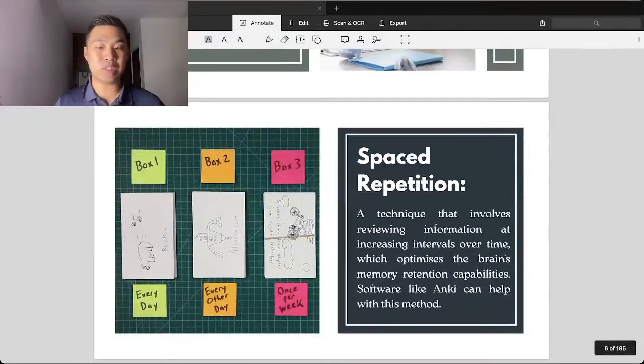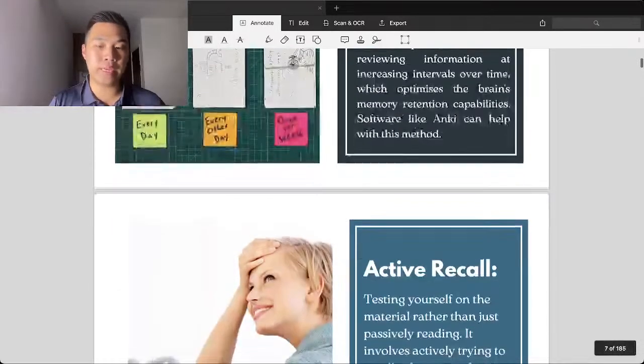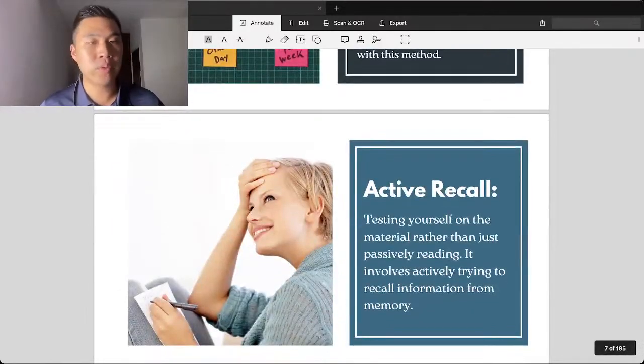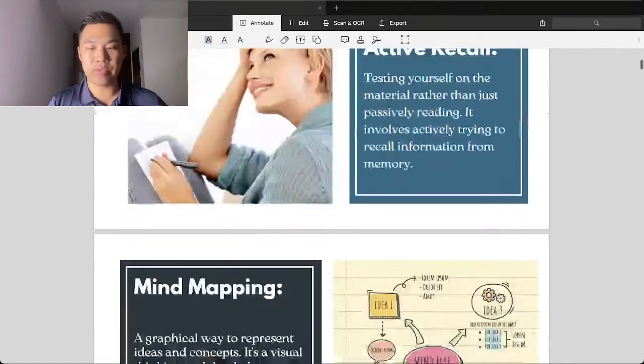The concept of spaced repetition is also something that we'll talk about, in which we talk about the reviewing of information in increasing intervals so that you retain information. Software like Anki will really help with this. Active recall, so instead of just rereading notes over and over again or rewatching a video over and over again, testing yourself by actively memorizing and by actively writing down what you remember rather than passively reading is very effective.